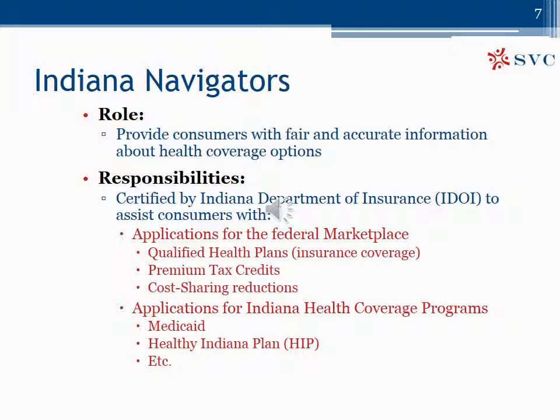Applications for the federal marketplace may include applications to enroll in a qualified health plan and to see if the consumer may be eligible for cost reduction programs like premium tax credits or cost-sharing reductions. The Indiana application for health coverage will check the consumer's eligibility for programs like Medicaid or the Healthy Indiana Plan.